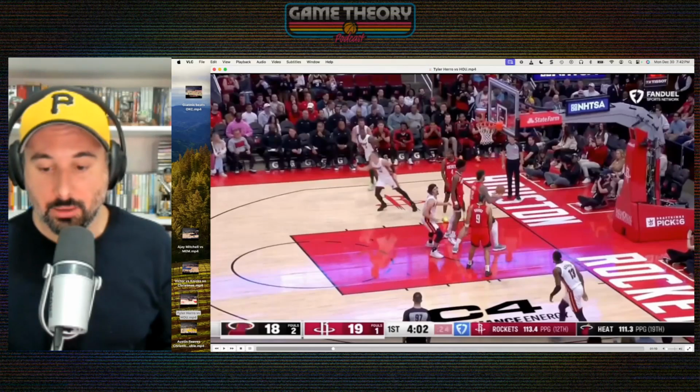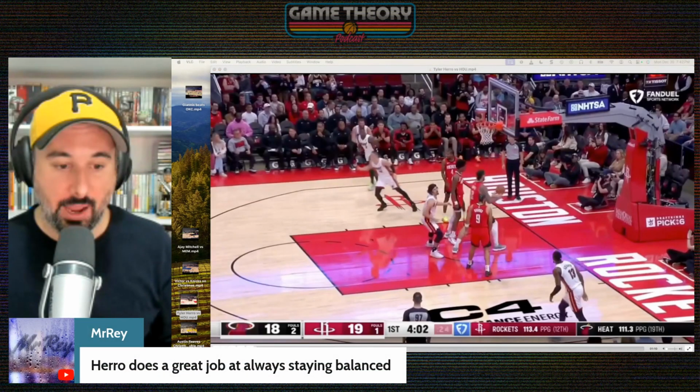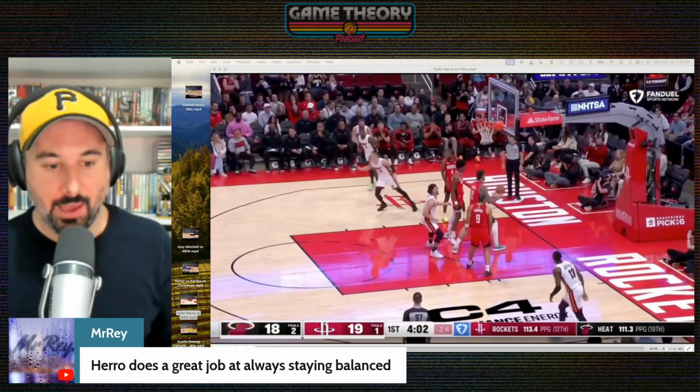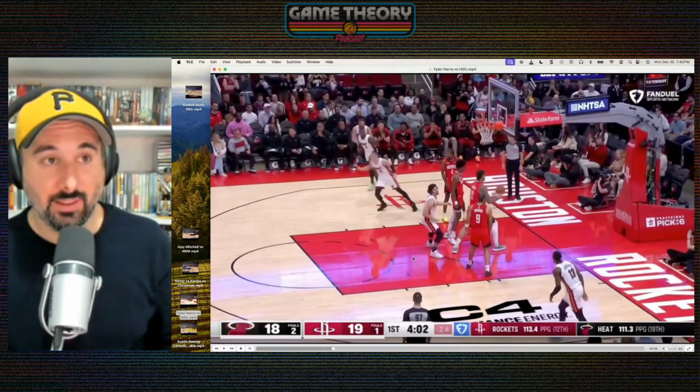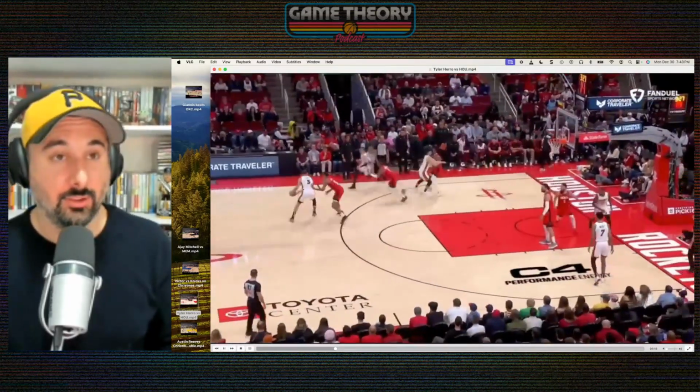Beautiful little shot. I think this from Mr. Ray is ultimately the key with Tyler Herro's game. Always does a great job staying on balance. Always on 2 feet. Always ready to play with touch. He plays through contact a little bit better than what I think he gets credit for. I think he is a fantastic, fantastic scorer and continues to be one.